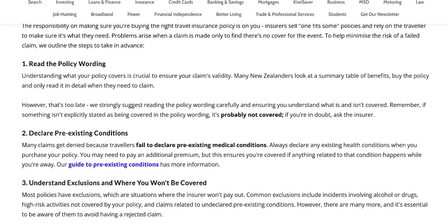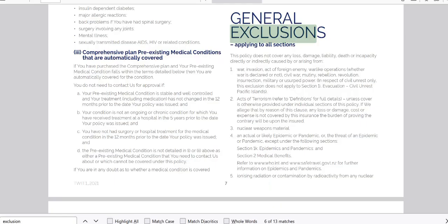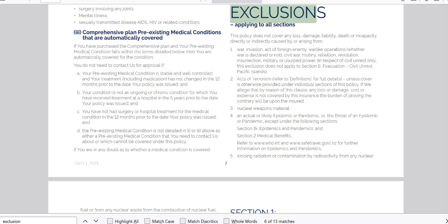Declared your pre-existing conditions. Now, to get an understanding of the exclusions, I think it's best probably just to go through a policy in summary to get a general understanding. So let's just do that right now. For this, I've used Tower's policy, and this is their policy as of June 2023, but of course it's subject to change at any time.